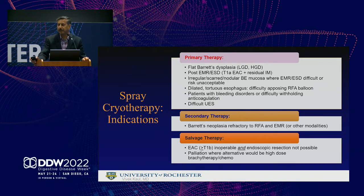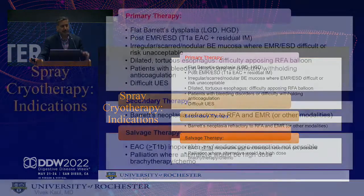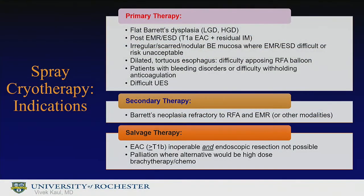be amenable to endoscopic resection, and where such a widespread resection is required, where the stricture rates are very high, and it's physically, technically not even possible. So those are some of the unique niche applications in the primary scenario. For secondary therapy, and these are terminologies that the oncologists use: primary therapy, secondary therapy, salvage therapy.